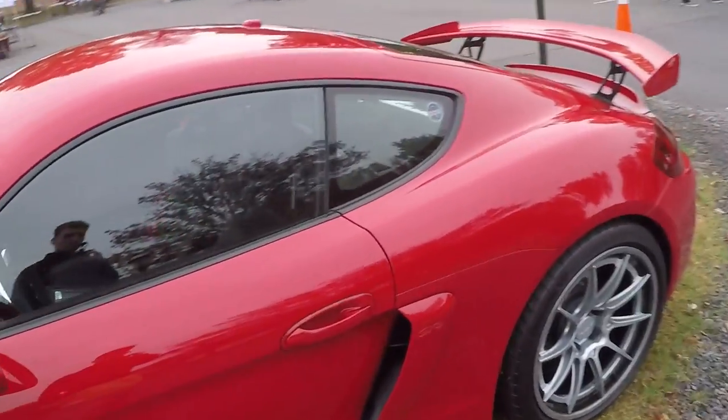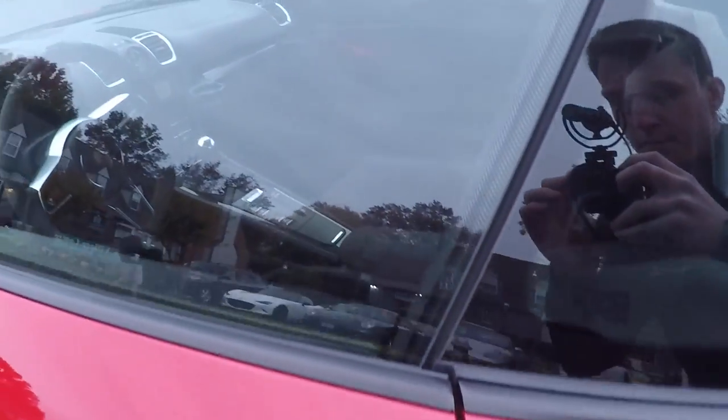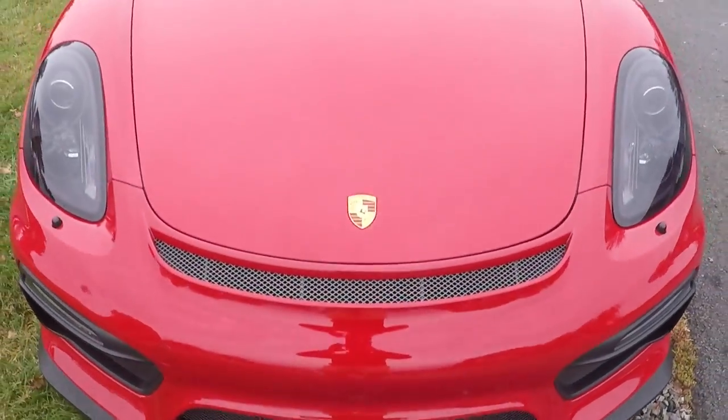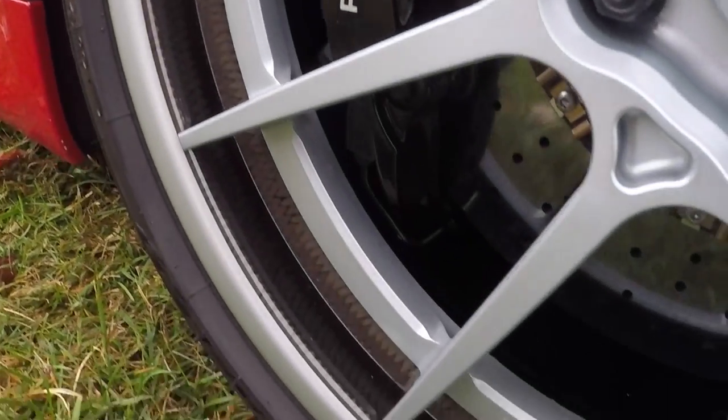Whoa. These cars are pretty sweet. It is a manual GT4. Holding their value very well at around 80,000. Ultra light carbon fiber wheels, pretty sweet spec.